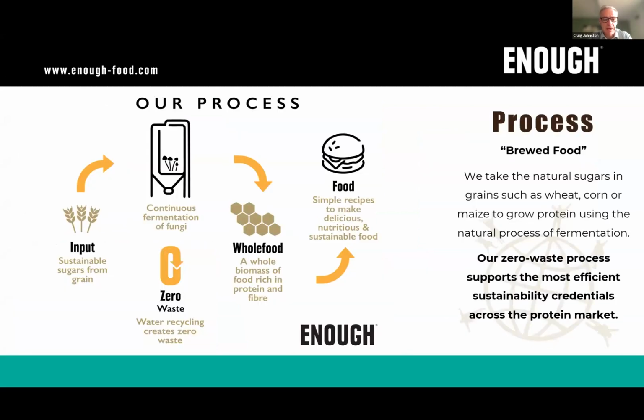So in terms of the process itself, we take glucose from grain. We have a continuous fermentation process. So the actual product is the biomass. So we harvest that product, and then I guess the trick that we have is that we patented a process to the waste stream, which is largely water but contains some sugars and fibers. We reprocess into a biorefinery, so there's a secondary fermentation. So essentially, there's no waste process stream. So because of that process, it really improves the overall sustainability and zero waste approach.